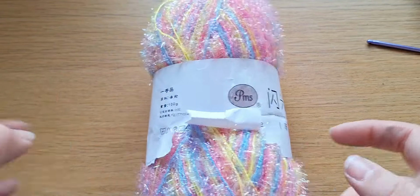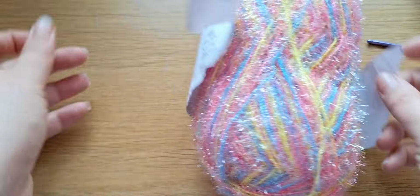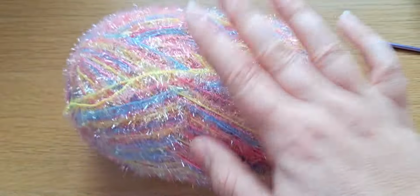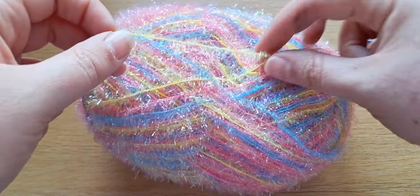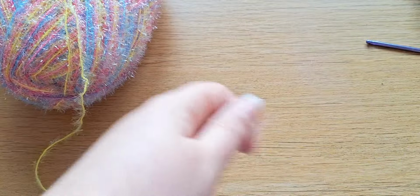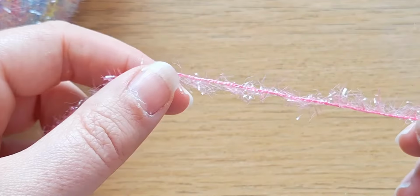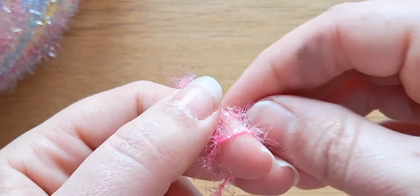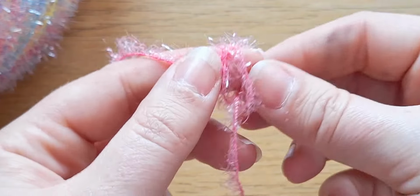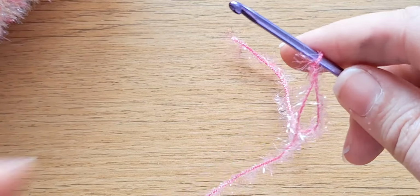Okay, next, the yarn that I don't want to touch. Okay, you can see what it looks like here. Let's find the end, which is here. Let's give this a whirl. You can see it's really thin with little bits of tinsel on. Already my sensors have just gone bing, bing, bing, bing, bing, because it just feels so scratchy.